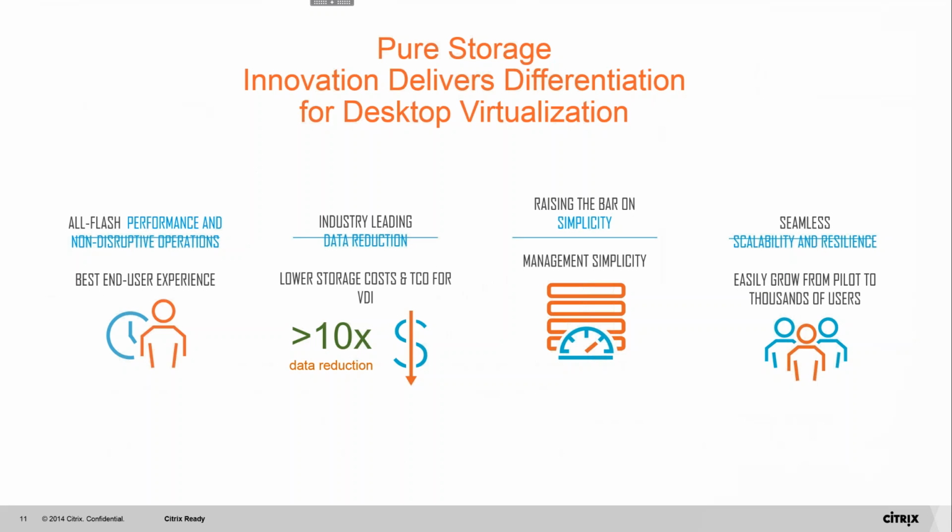Management simplicity, I think that was pretty evident. A lot of times with VDI deployments on Pure, customers are not even using an additional storage administrator to manage their storage. It's actually done by some of their VDI administrators, and we can let Ken or Michael address that, or affirm or say that they do things differently. But from other customers, we see that quite frequently actually.